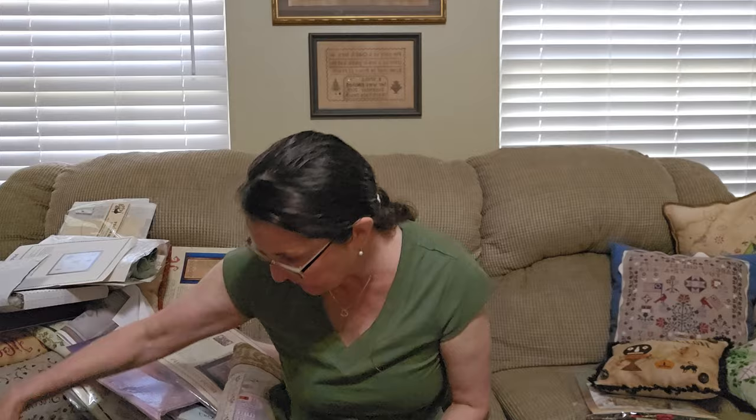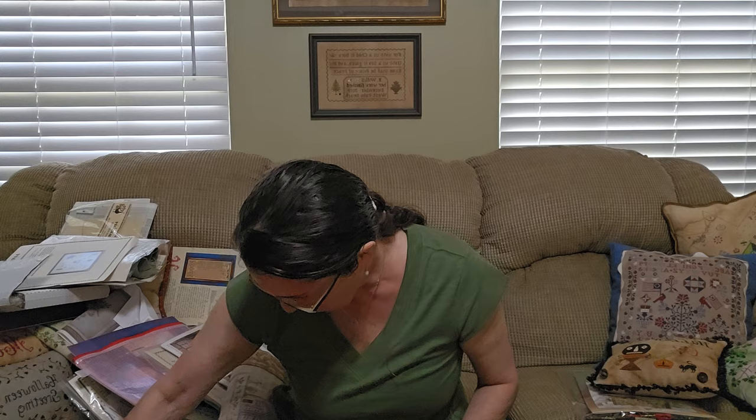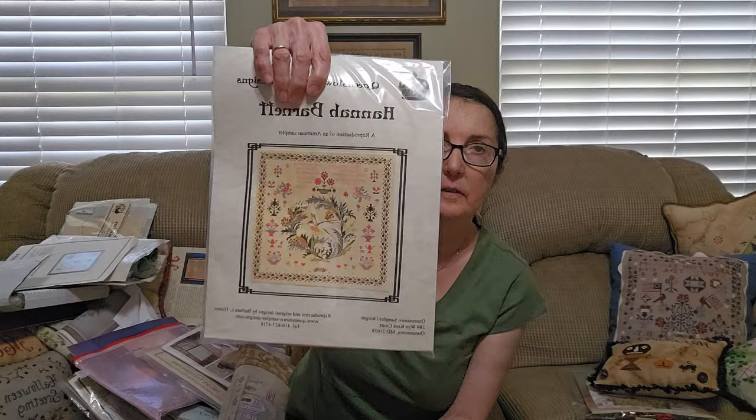Here's the infamous Hannah Wilson. I'm not going to say why it's infamous, but I love Needlework Press. She's amazing. It's my only sampler that looks like this. This is a kit. This is Hannah Barnett. Fabulous.